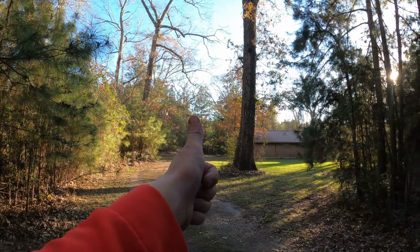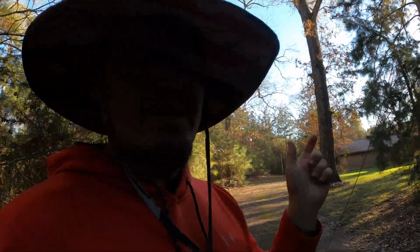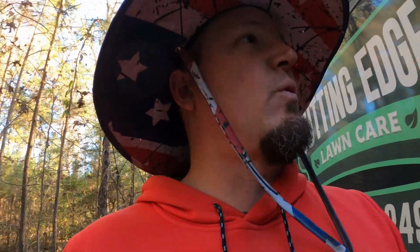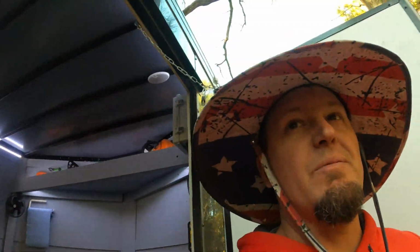We are done. There's our yard, mowed up, looking nice. Took us about 26 minutes, so a little more with the leaves, but not much more than normal. And that is typically what mowing this time of year is like. We're still doing a full schedule, but we don't necessarily mow every single yard. But the yards we do mow take a lot more time than they normally do.